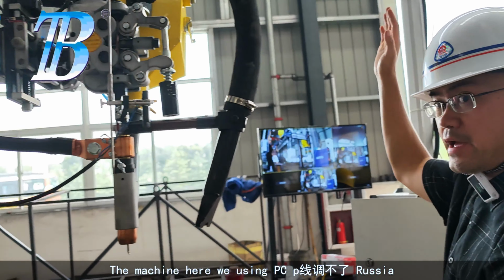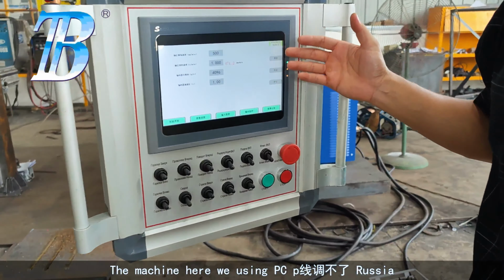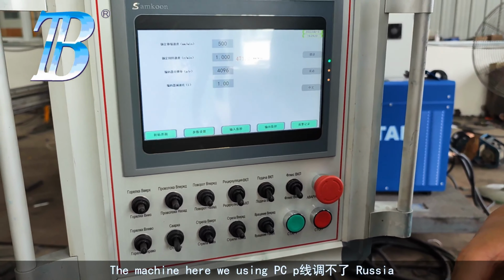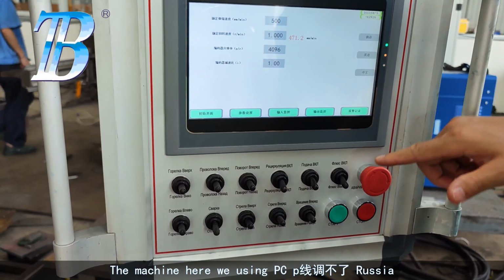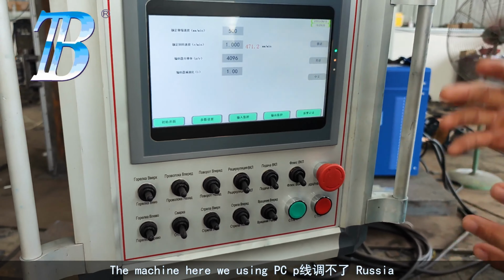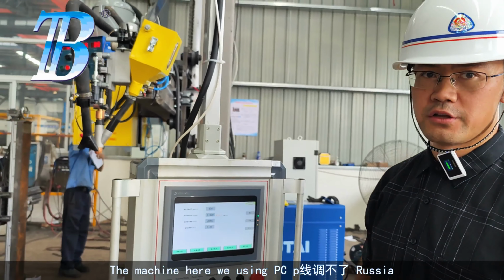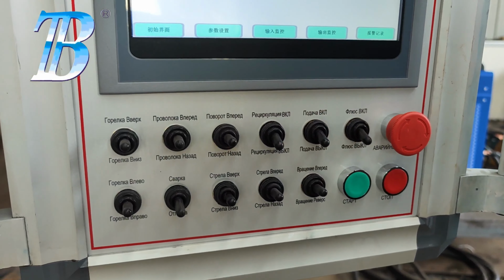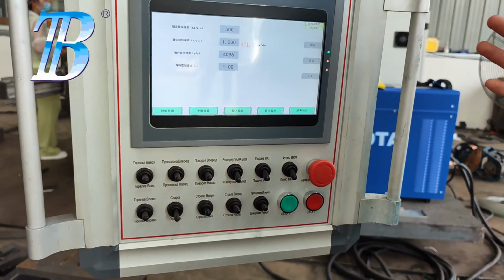So here we are using a hanging PLC. This is the PLC panel. We have Russian, English, Chinese. We can have different kinds of language based on customer desire. We can use Spanish, Russian, English, Arabic, Portuguese, Indonesian, all kinds of languages. Also, here we printed Russian, so it's very convenient to use.